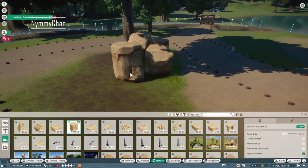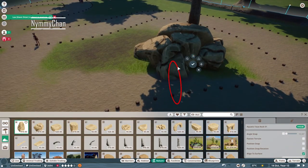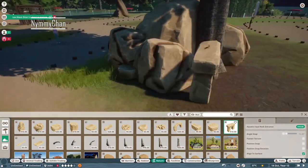And I don't actually see a lot of YouTubers or streamers doing that, so I feel like I'm quite new to that. So I'm going to call this technique the Nym. Please don't. I'm kidding. Don't call it that.